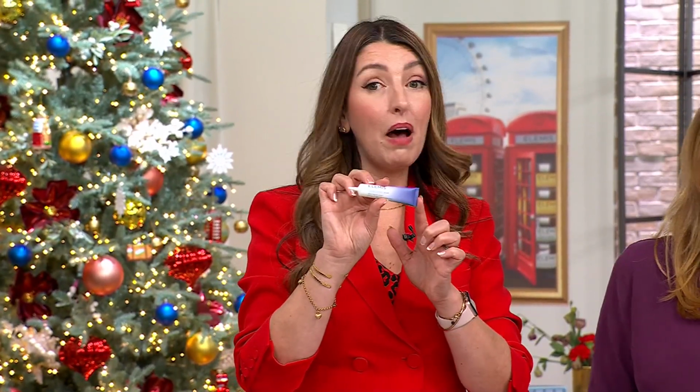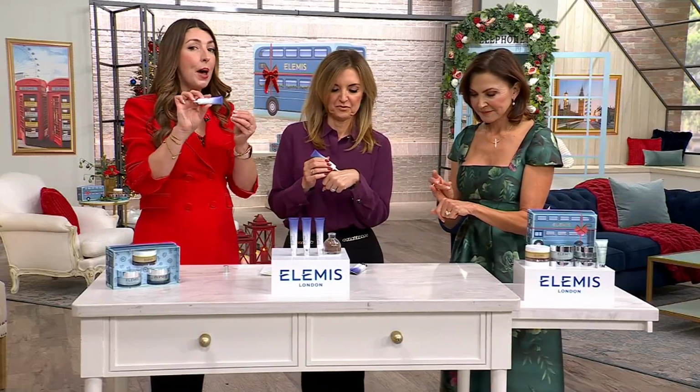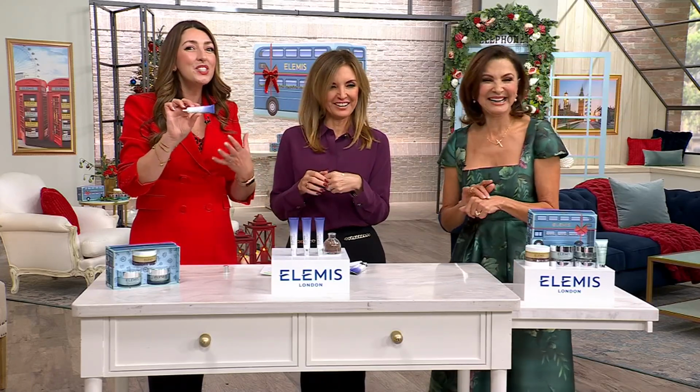So this is powered by peptides. This is no ordinary peptide. It's a four-chain amino acid peptide. These are the building blocks to our skin. So this is advanced molecular biology. We love a bit of science in ELEMIS, right? Let's put our glasses on. But we also love nature.